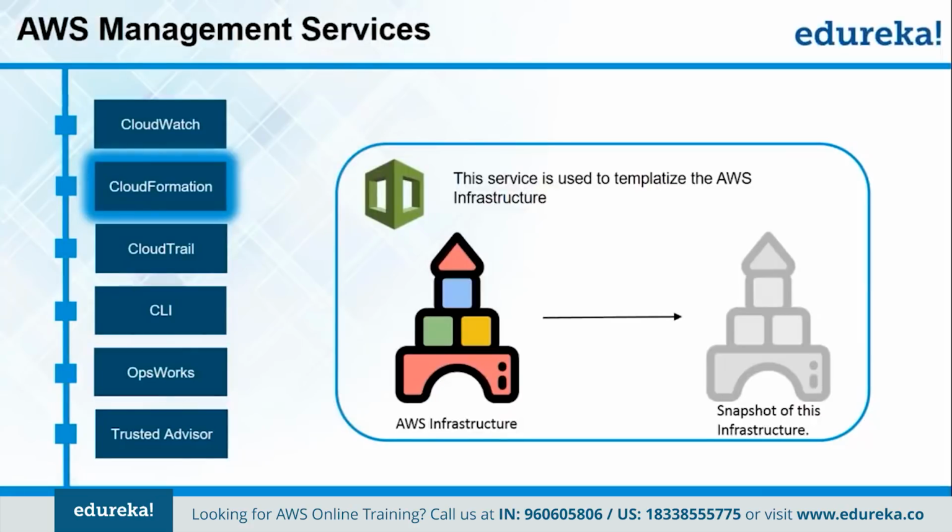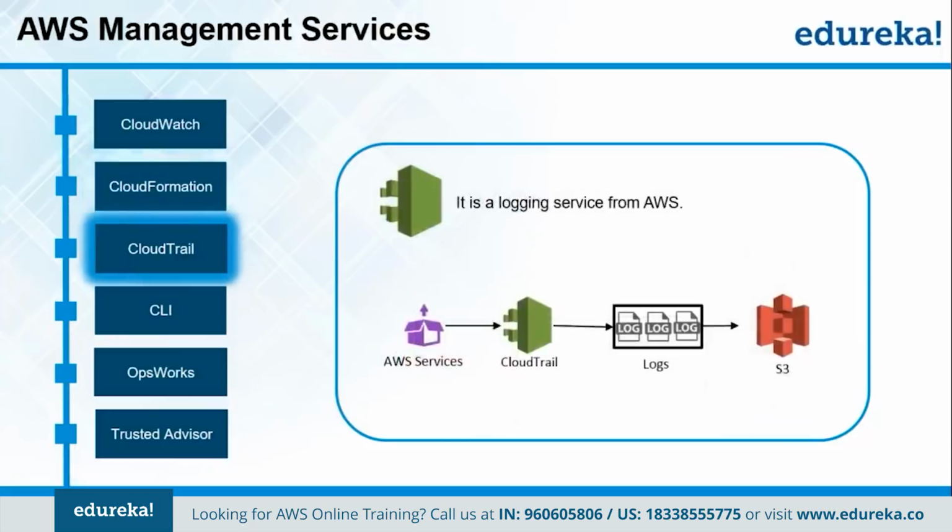Let's go ahead and see our next service, which is CloudTrail. So CloudTrail is a logging service from AWS. So you can log all your API requests and API responses in CloudTrail. And why would you log them? Is because when you want to troubleshoot a problem.